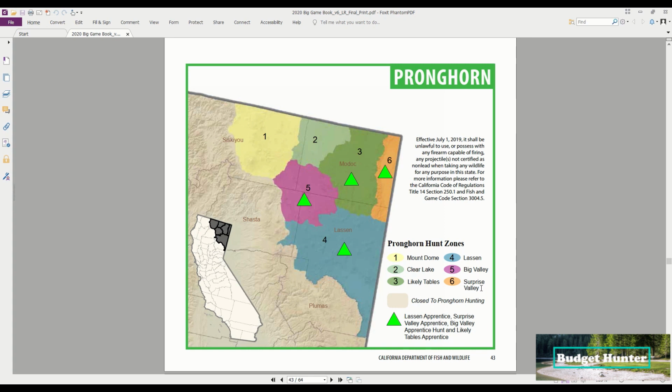So the first thing to cover are the zones in which you can hunt antelope in California. They're all located in northeastern California up against the Oregon-Nevada border. You have Mount Dome, Clear Lake, Likely Tables, Lassen, Big Valley, and Surprise Valley. Now, some of these zones are pretty harsh in their conditions, and it is recommended that you have 4-wheel drive or an ATV available in order to hunt.